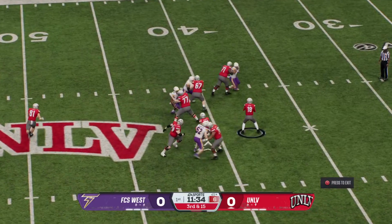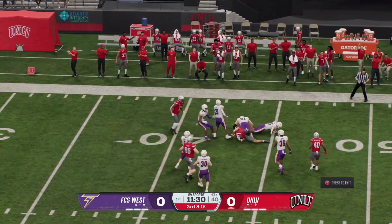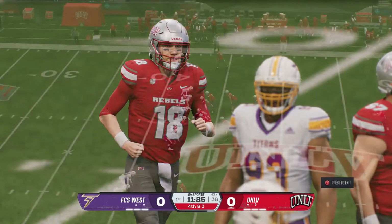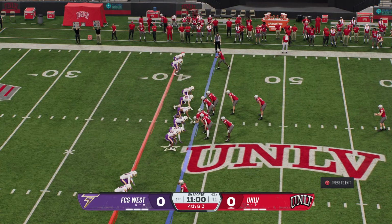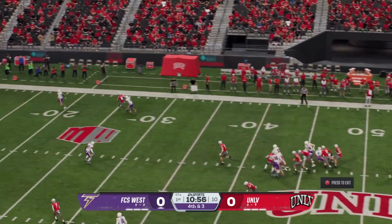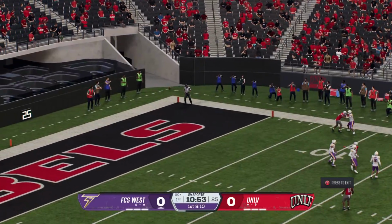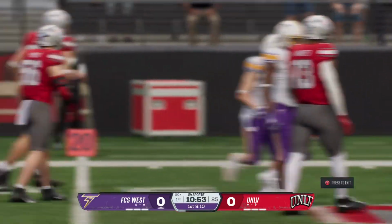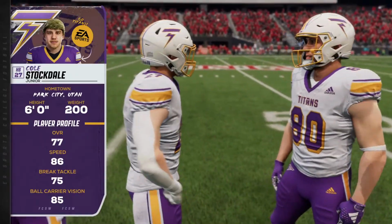On 3rd and long, doesn't need to take the check down. Fires to the big fella. He's going to come up just a bit short. It'll bring up 4th down from the 43. And the Rebels will line up to punt it away. He ought to be able to use this first punt to pin him deep. And the ball hits at the 3 and gets into the end zone. It'll be a touchback. The Titans offense taking the field.